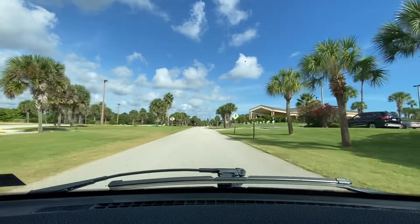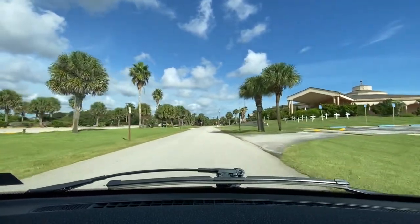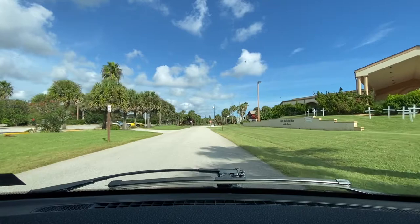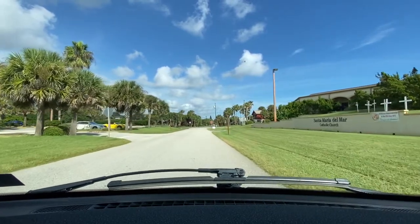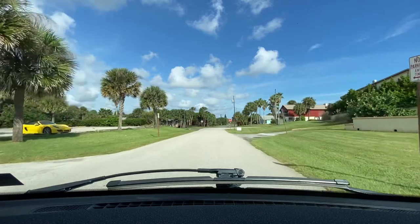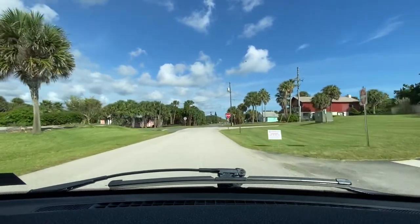Amazing. And look at these crosses on my right-hand side. I wonder what those crosses signify. Let me slow down. 1, 2, 3, 4, 5, 6, 7, 8, 9, 10, 11, 12, 13, 14, 15, 16, 17, 18, 19, 20, 21, 22, 23, 24 crosses. Oh, wow. Santa Maria del Mar Catholic Church. 60 million babies aborted in the USA since 1973. I think that's what those crosses signify.